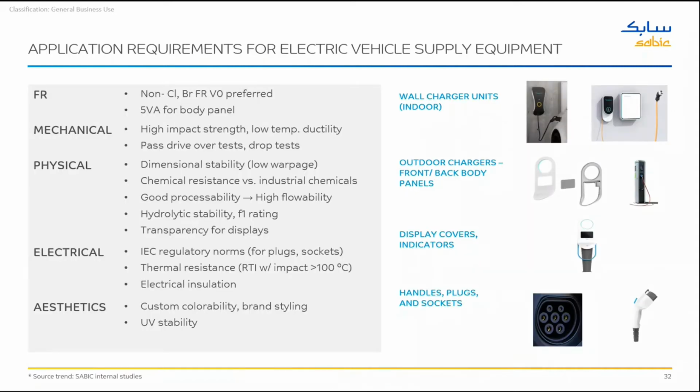Supply equipment applications have some demanding requirements, such as UL94 V0 or even 5VA for the body panels. The handle should provide good low temperature ductility to meet customers' impact and drop tests. Chemical resistance or outdoor weathering may be critical depending on the use location of the equipment.